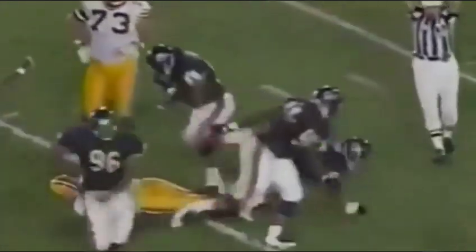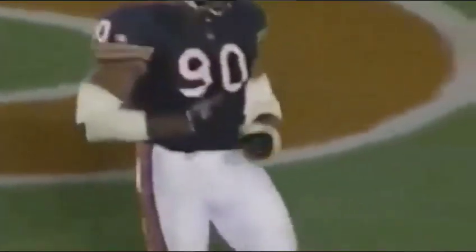Trouble. And the Bear defense has picked a great time to get red hot. Well, they got to do it for one more play. This will bring up 3rd down and 13, and it's incomplete. He threw a bullet in and out of the hands of Mark Ingram. Didn't realize that he wasn't the intended receiver.